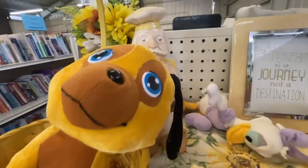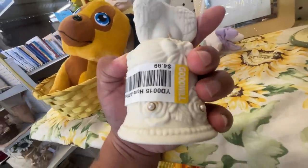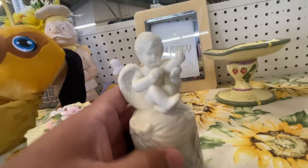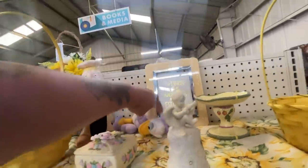Looking at hard goods, this is where I'm really hoping I come across some really valuable stuff. Now, this is one people tell me time and time again, Sonny, bells don't do very well. Why sell bells? Sure, they're slow resellers, but I do what I like.